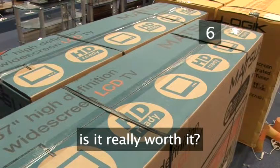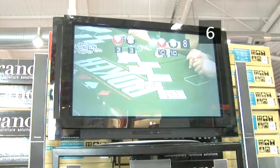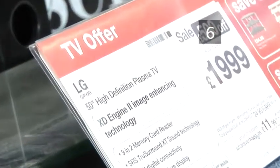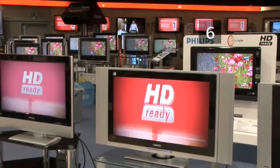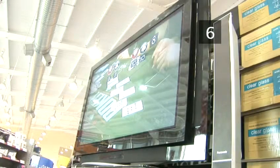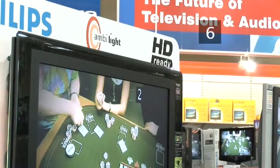Is it really worth it? HD has been around since the 1990s, but it still has some way to go before it dominates broadcast TV. In many ways, it's still an emerging technology, and as such, the prices can be huge. HD is a good selection if you want the latest home movie, gaming, sound, and television experience. But if you're prepared to wait, the prices are sure to come down.